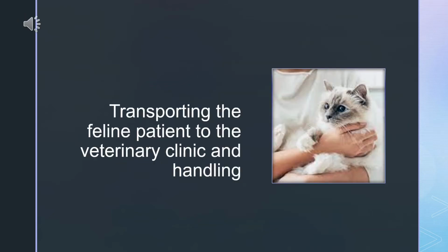When transporting a feline with injuries to a veterinary clinic, it is important that the patient is properly restrained in a cat carrier and is as comfortable as possible. Handling the pet as little as possible is recommended, as overhandling when the feline is injured may cause increased internal bleeding, damage to soft tissue, and worsening of any fractures. Gentleness is required when handling of an injured feline.